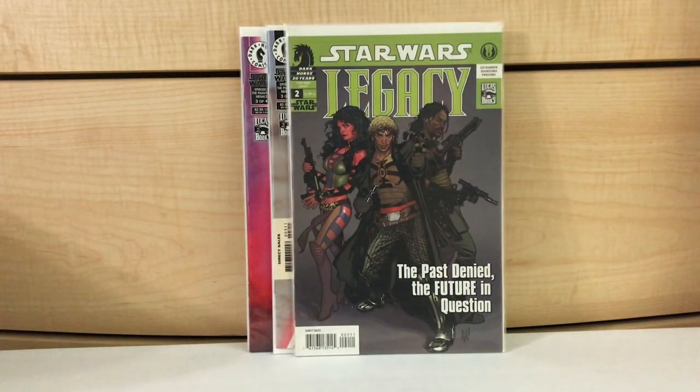Found this for a dollar probably early last month. So we have a Star Wars Legacy number 2 first print. I forget how much this book is going for, but for a dollar, you can't pass it up.